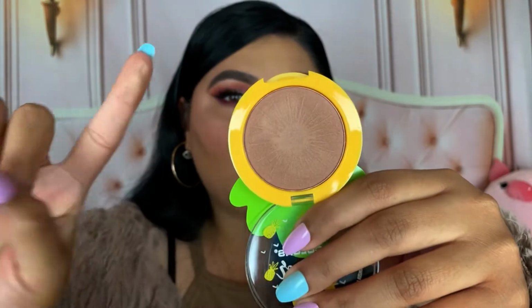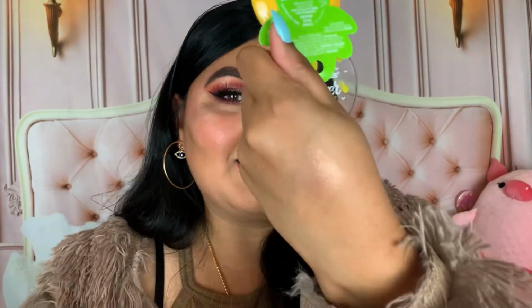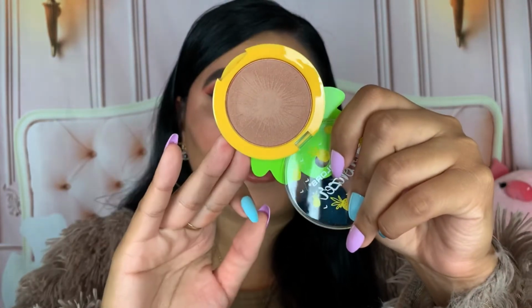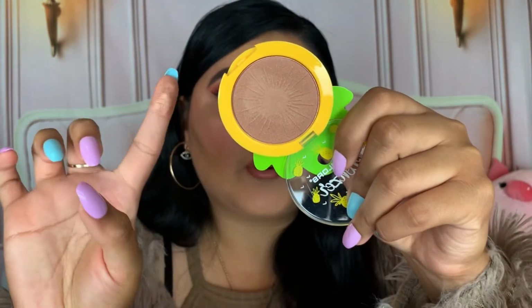So there's a look at the bronzer in Hello Amazing. Let's swatch it and hope that it matches. Oh man, so it is a shimmer. Oh yeah, it's a shimmery bronzer, which I'm a little disappointed by. That sucks, but there's a look at that shade there, but just keep that in mind. It is a shimmery bronzer.